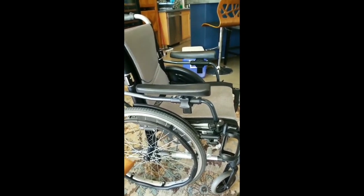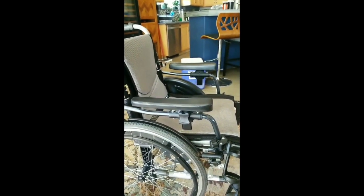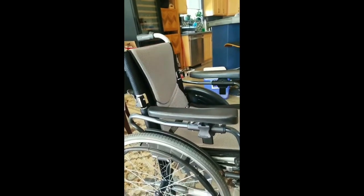It's kind of nice because the whole house is made with concrete, so it's easier to roll around and all that. It just makes it easier for me to hold things. I also have this cup holder for stuff. And it's my main source of moving when I don't have my leg on at home.